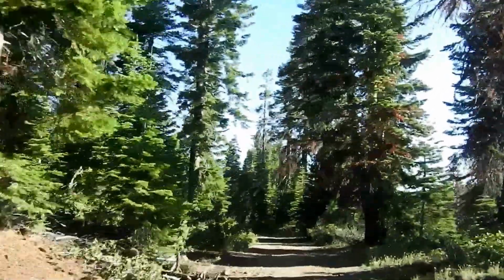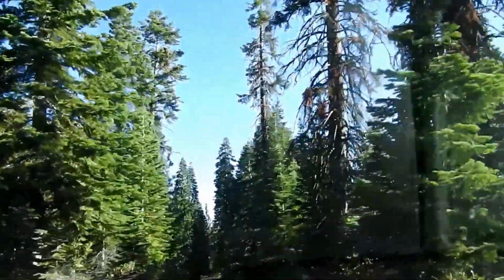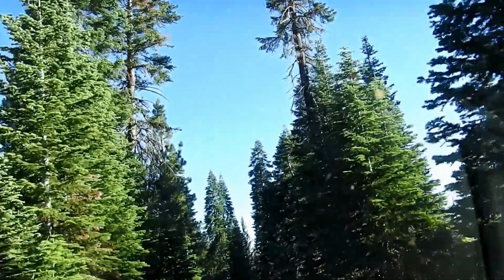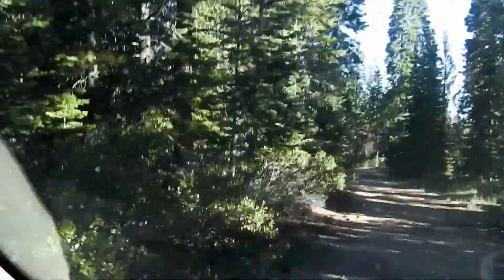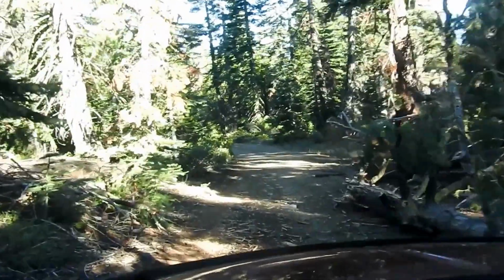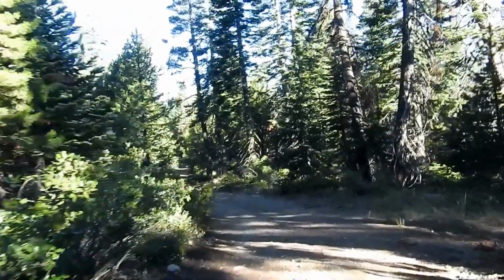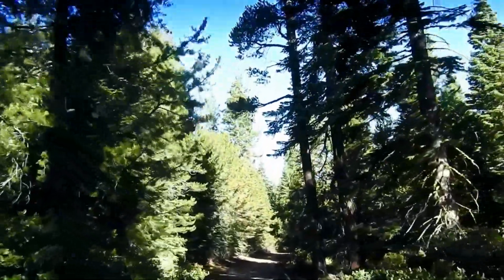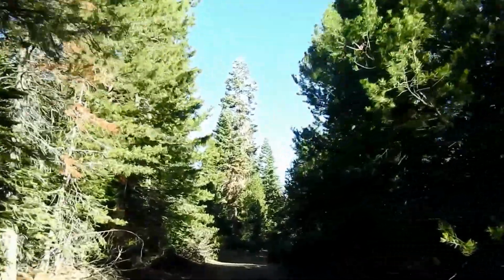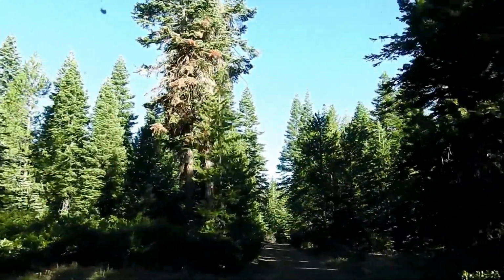Jeez. Wow. Thanks, forestry, for removing the tree. So nice of them. Can barely squeeze by. Some harsh brush. You won't want to walk through that. Cut your legs right up.